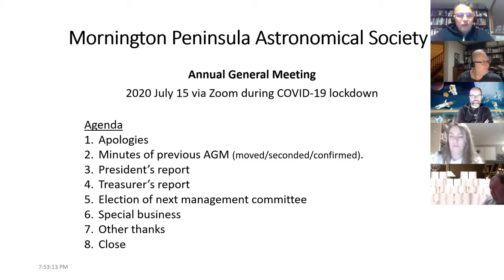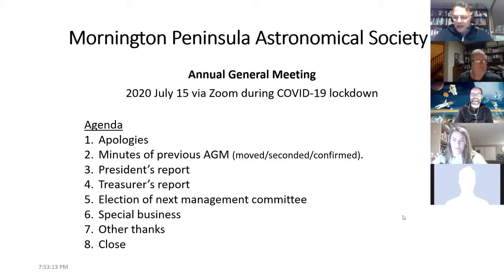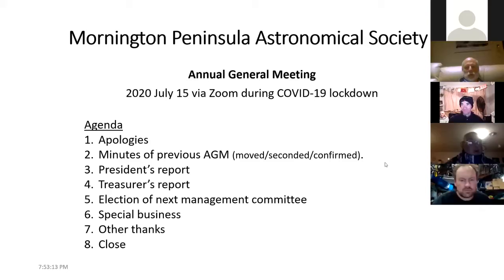So that's apologies. Number two, the minutes of the previous AGM, that was sent around with the details for logging on to this Zoom meeting. As I was the secretary this time last year, I'll move that the minutes be accepted. Can I have a seconder, please? I think that's Dave waving in silence. Mark's waving. Who waved first? Okay, assume that was Dave that I saw.